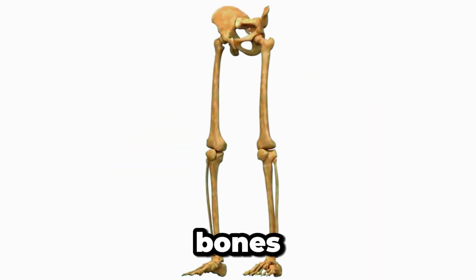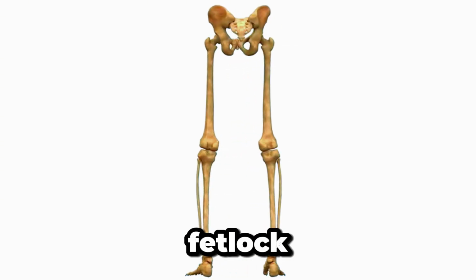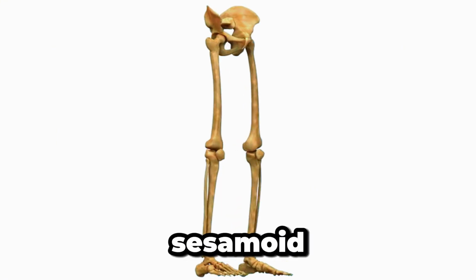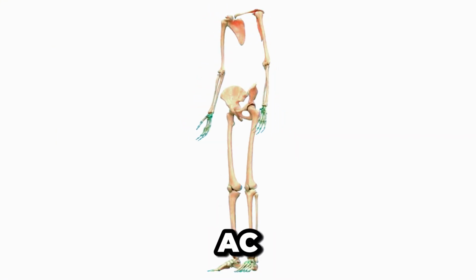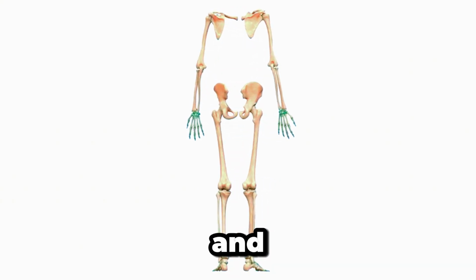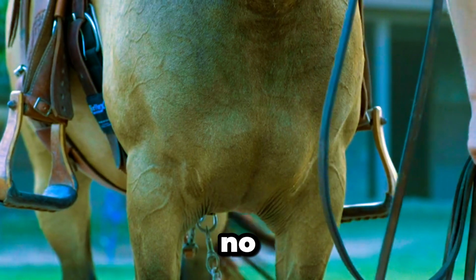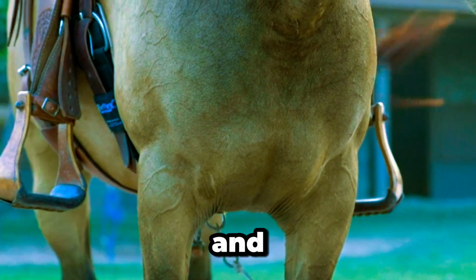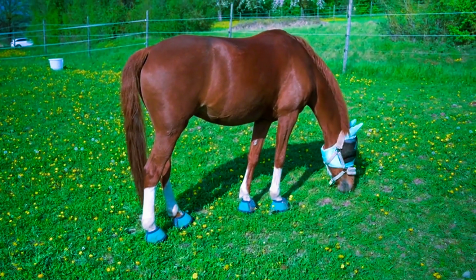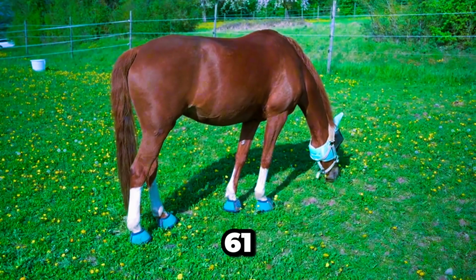The lower leg bones of a horse correspond to the bones of the human hand or foot, and the fetlock, incorrectly called the ankle, is actually the proximal sesamoid bones between the cannon bones, equivalent to the human metacarpal or metatarsal bones, and the proximal phalanges. A horse also has no muscles in its legs below the knees and hocks, only skin, hair, bone, tendons, ligaments, cartilage, and the assorted specialized tissues that make up the hoof.